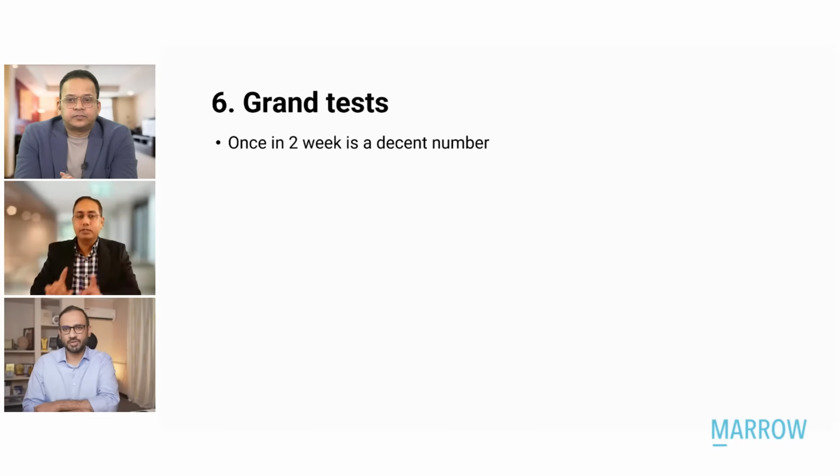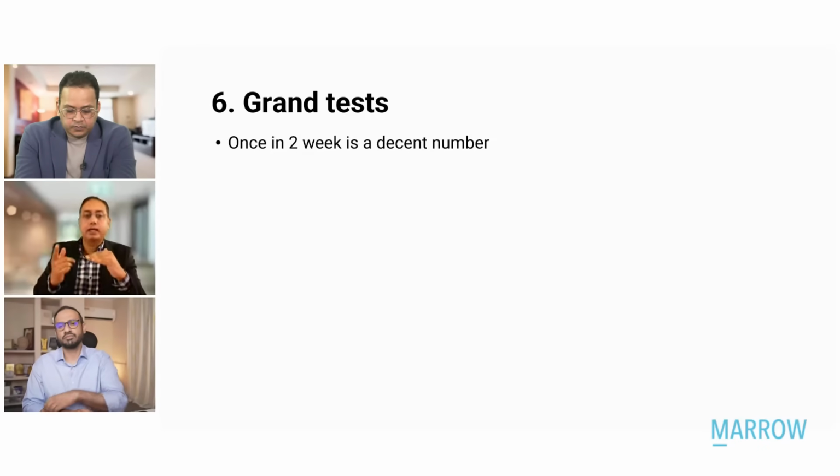But in case the student is scoring around 130-ish, 120-ish, I'm not exaggerating or decreasing. If the student is scoring around 130, 140, I would suggest that now the theory is solid. You solve more grand tests, you solve more subject-wise tests. Now you put effort into QBanks. So now your target should be 90% of your time you should be putting into MCQs.